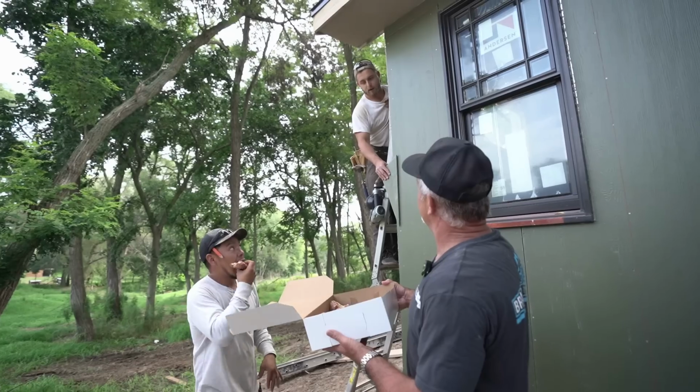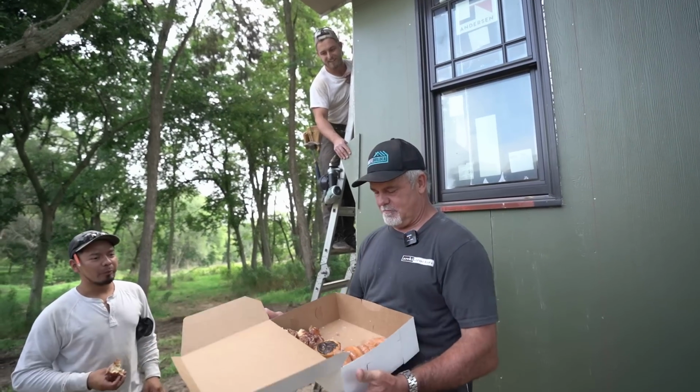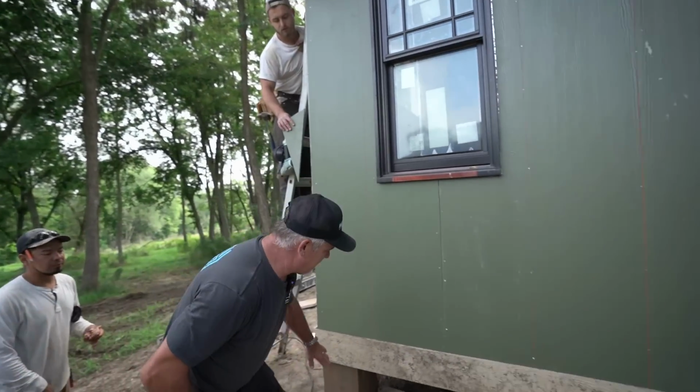Nate, are you up for this? I might have to get one in a minute. Oh. It'll slow me down a little. He's the healthy one on the job site. Hardly. All right, I'm gonna leave him right down here, and we're gonna get a tour of the updated chicken coop. All right, so we found some dirty siding laying on the ground.